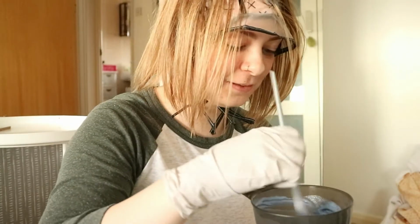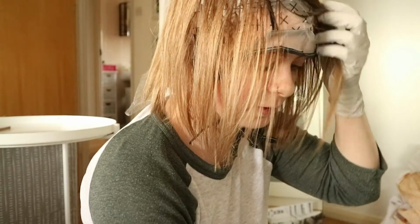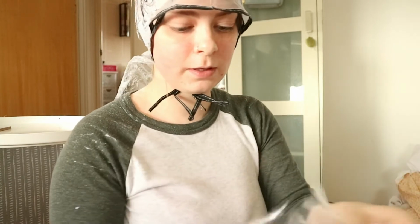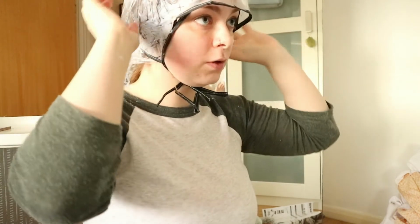Start putting this on. There's no going back now. That solidified very quickly. And we are just going to start putting this on. I put this lovely cap on very fashionably. Going to put it on over the bleach.